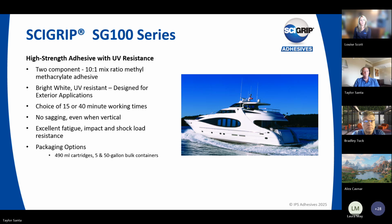This product was designed to be on very visible areas. So it is bright white, it is UV resistant, and it is designed to take a beating from the sun. We see it a lot in the marine industry with tank doors and hardware being put on. You have a choice of 15 or 40-minute working times. It is a non-sag product even when vertical, and it has excellent fatigue, impact, and shock resistance. And it comes in a 490 ml cartridge and then bulk.